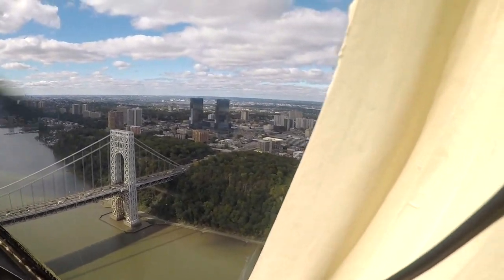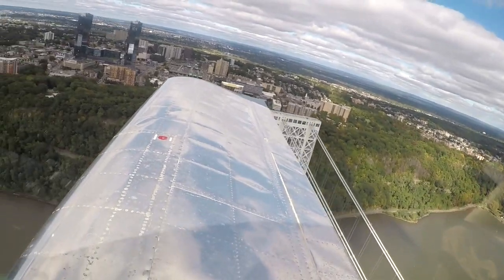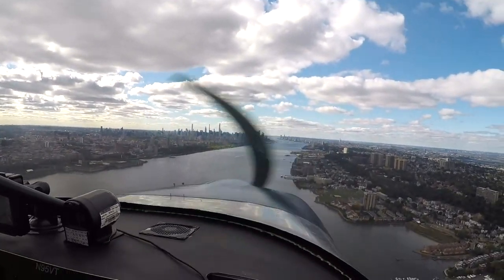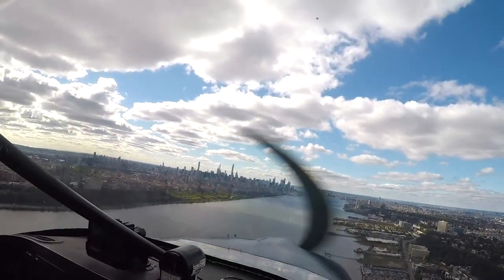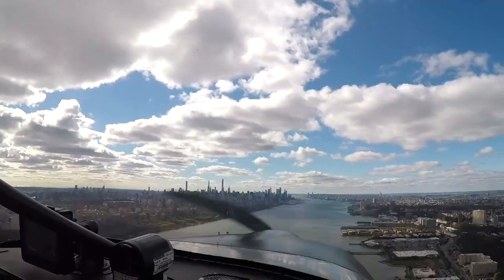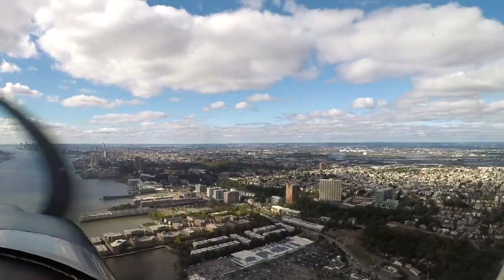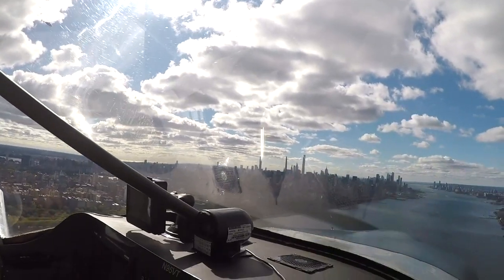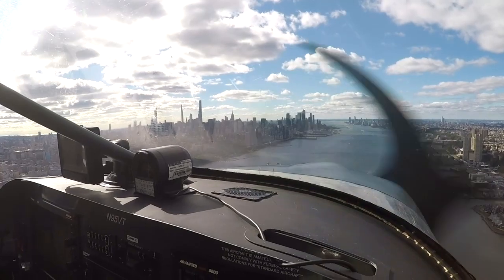Southbound 800. Helicopter directly above us. We got the fixed wing to our right in sight. Is that guy calling us? Had us in sight? Yeah, that's what he said.